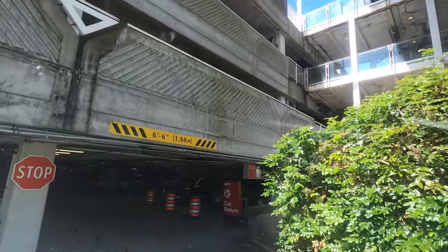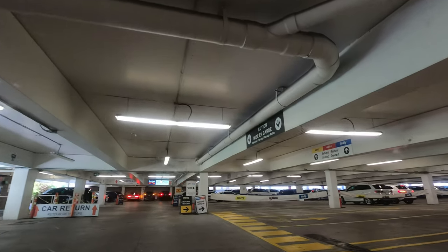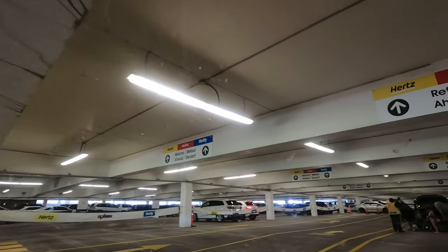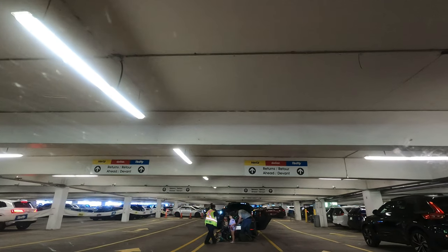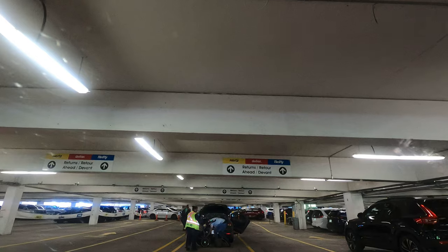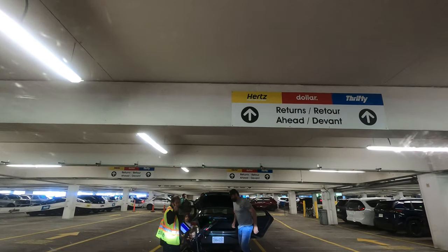We had covered a total of 1,971 kilometers during our 8-day trip, and the cost of the rental was $1,655 Canadian dollars. Quite expensive. But that included upgrading to a four-wheel drive Toyota RAV4 because we weren't sure of the road conditions.